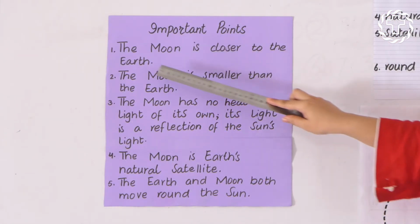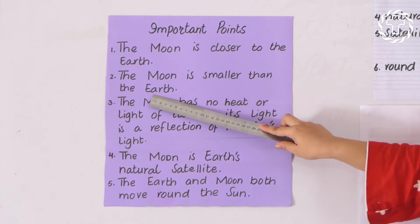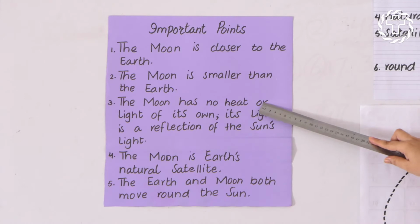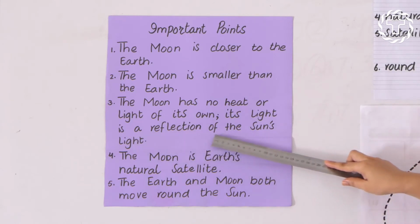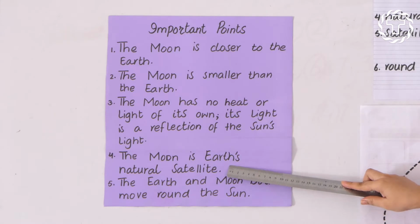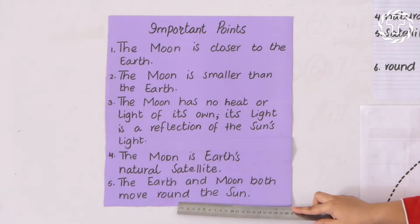Important points. The moon is closer to the earth. The moon is smaller than the earth. The moon has no heat or light of its own. Its light is a reflection of the sun's light. The moon is Earth's natural satellite. The earth and moon both move round the sun.